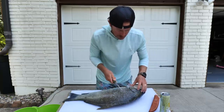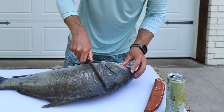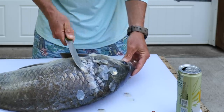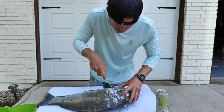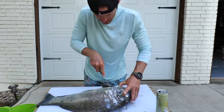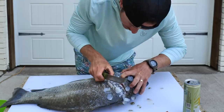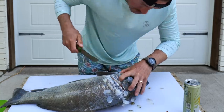Where do we need to go in here? Do I need to like scale this dude? Scale this dude up of here? Got this armor plating going on. All right, so I got some scales out of the way. Now let's go in here. Let's make this cut and see what we got. That is some white meat, you guys. Very white meat. I actually missed a little bit right there.